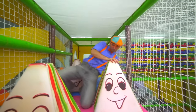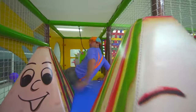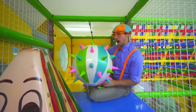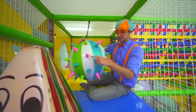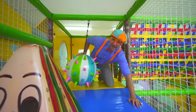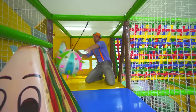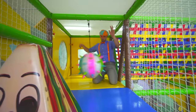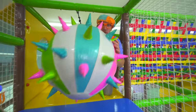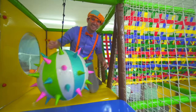Whoa. Look at this. Look at this spiky ball. Wow. There's pink spikes, blue spikes, green spikes. Okay. Watch out. Whoa. Get really close. Come here. Check this out. Okay. Whoa. I almost got you. Okay, come on.